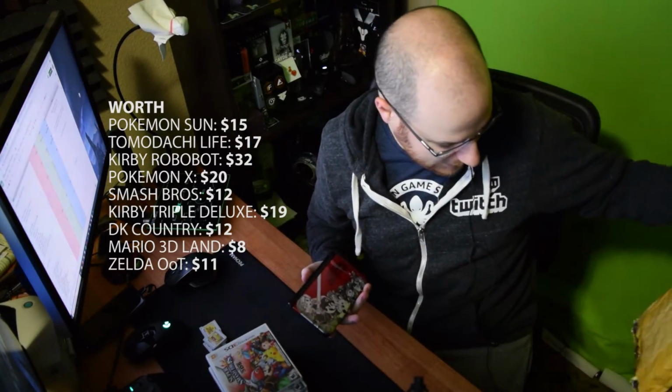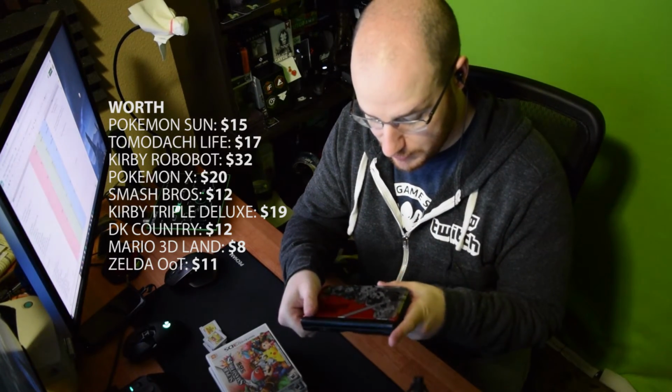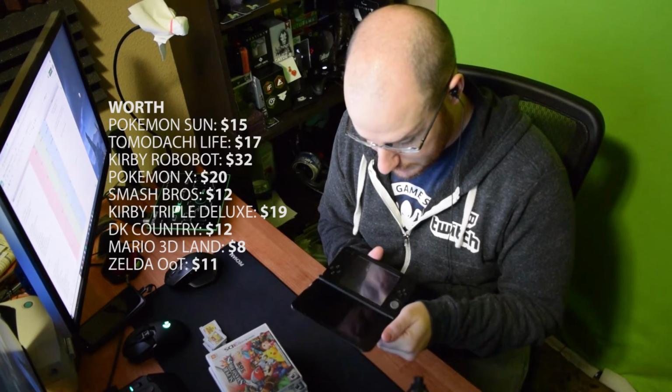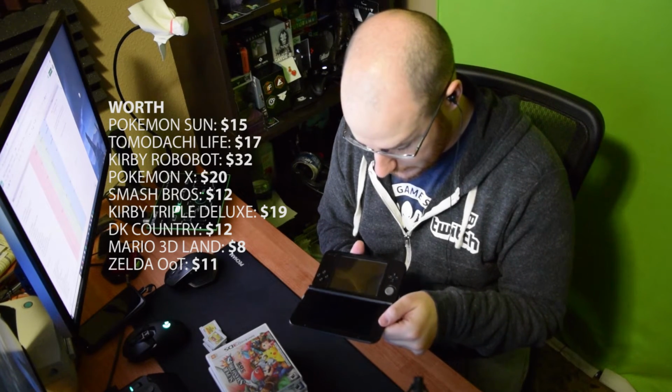Ooh, nice and shiny. Got a nice 3DS XL. I've never owned one of these. They're a little big for me. It's fine. I like it small. And, you know, it's pretty scuffed up. It's missing the stylus, which is pretty typical because they're just pretty easy to lose. But overall, the top of this is in pretty good condition. The face itself is in pretty solid condition. It's got some marks and stuff.